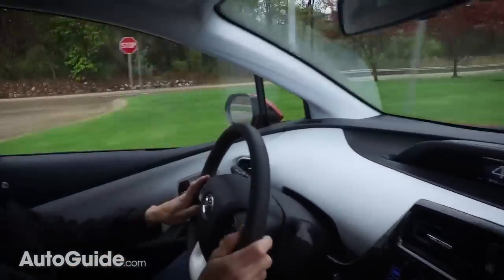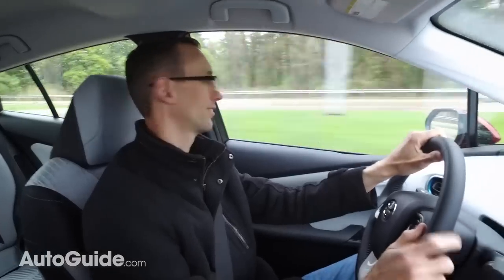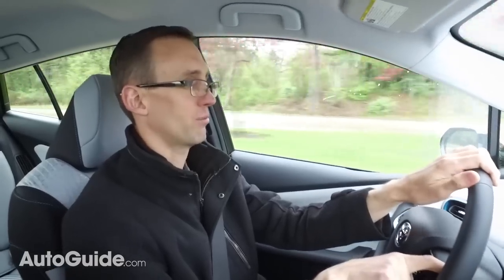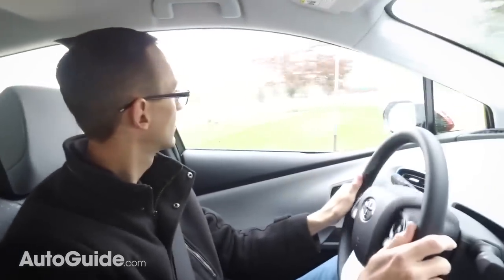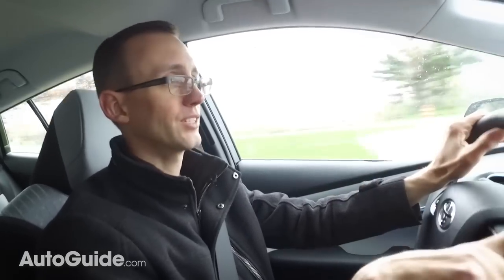Performance, as I mentioned, is okay. Not going to beat that Camaro ZL1 off the line, but neither is it dangerously slow. I do find that the 1.8 liter gasoline engine is quite thrashy. It's not particularly smooth or refined, but it's very economical. Toyota is proud to trumpet the fact that this gets 40% thermal efficiency. Not exactly sure what that means, but they claim your typical gasoline engine is anywhere between 25 and 30% thermal efficient, which is obviously a lot less than 40.